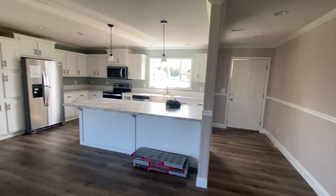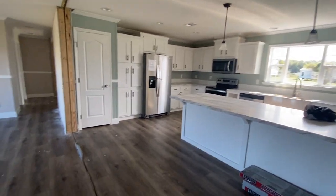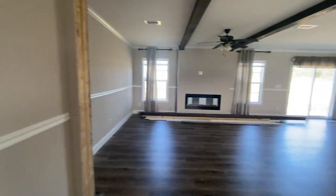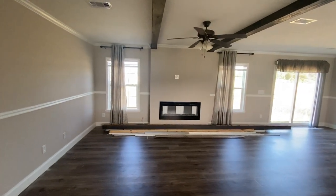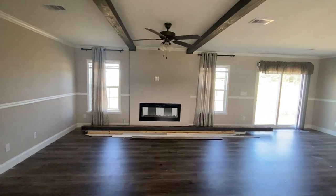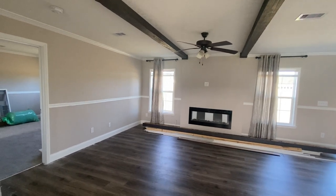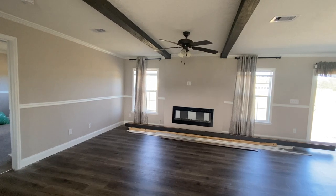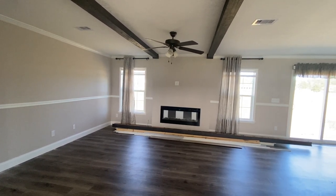On the other side of this wall, you've got your kitchen. We'll get to that in a minute. When you come in from the door, you're facing the living room and the dining room. So this area with the fireplace and the beams is the living room. So you've got all of the space here. I'm assuming that's electric because I don't see a gas stove in here. But you've got your electric fireplace here.